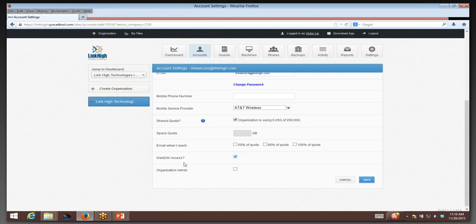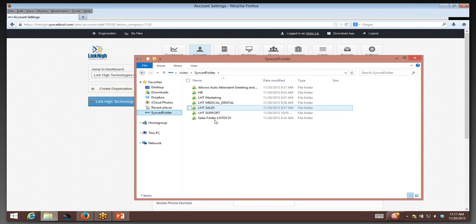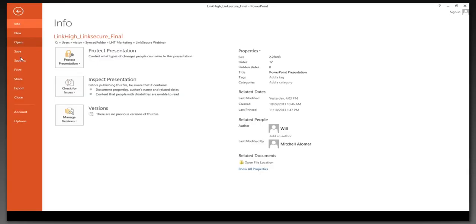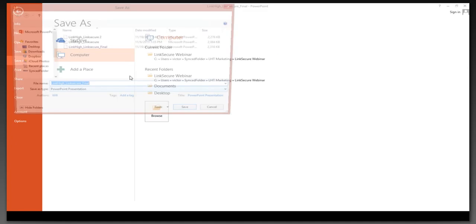And what I'll show you here as well is it just becomes a sync folder. So it shows the same folders, but if I want to, I could save this PowerPoint right to, let me browse here, sync folder. I'll put in our marketing, link secure, and I'll just do test.